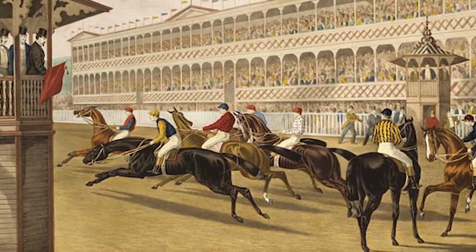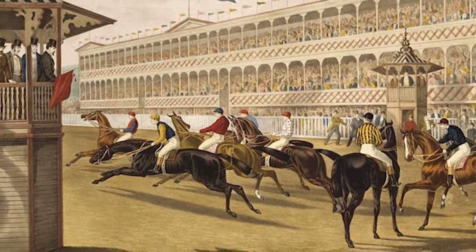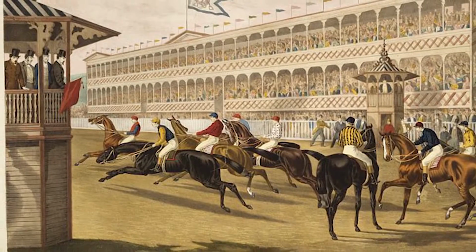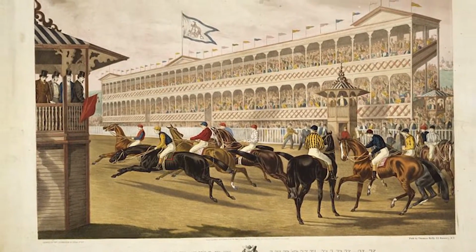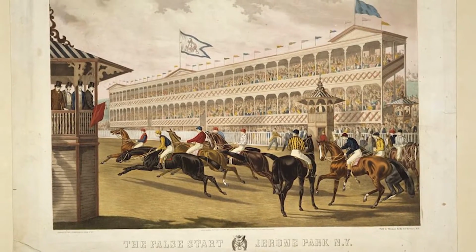There are still many similarities between horse racing in the 19th and 21st centuries, similar picturesque settings and racing silks. Some of the equipment is the same, although the riding style appears to be different.